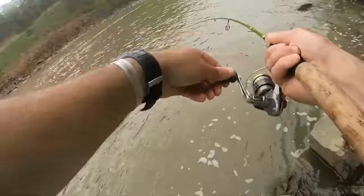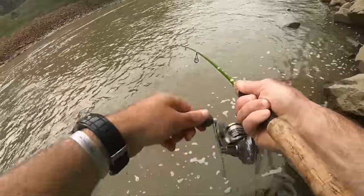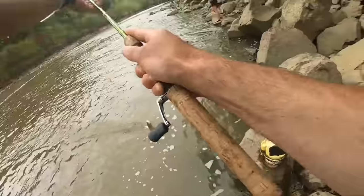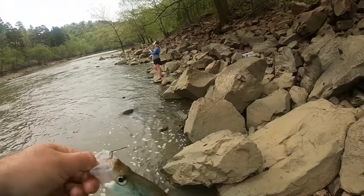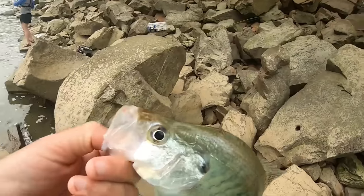Got another one. I think it's, oh, it's another keeper, I think. Another keeper, another keeper. Come here. On the boat. Woo! We got doubles again. Jay's is a dink though. We're doubling up like crazy now.